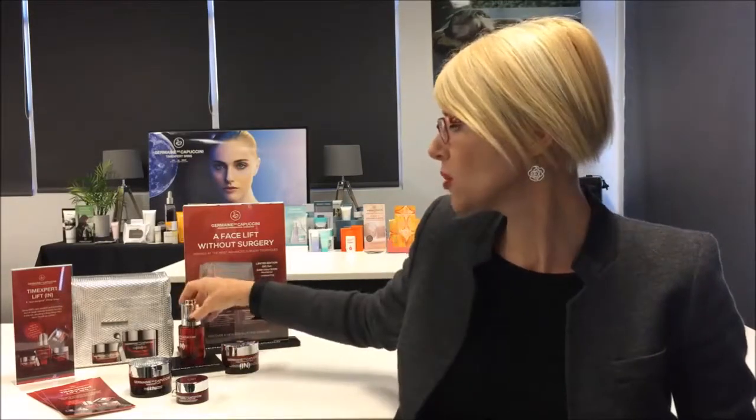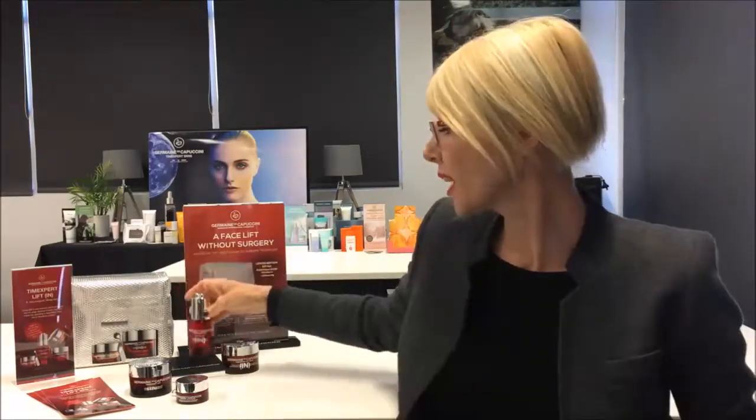The serum can be used by anyone that's, say, 25 years onwards, and with the care creams, generally around 30 years onwards for those. But lifting in the eye area, you can start working on that from your early to mid-20s.